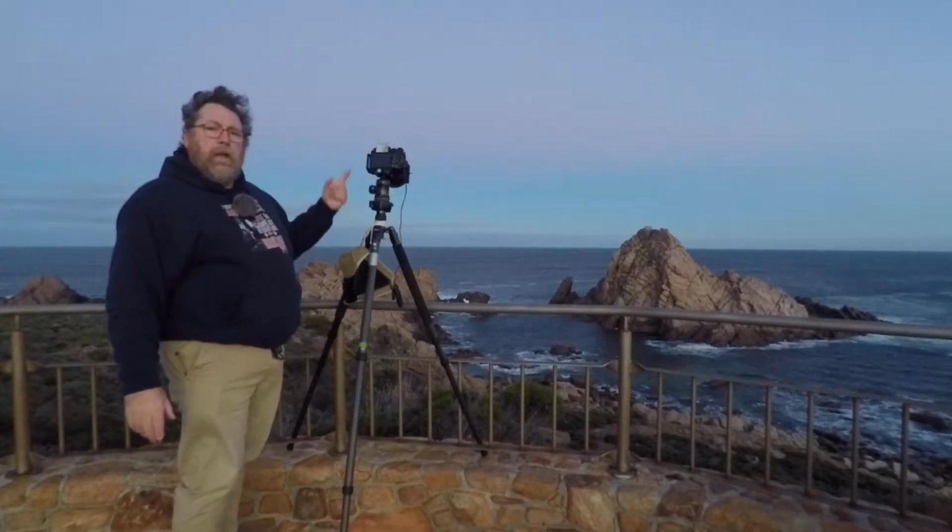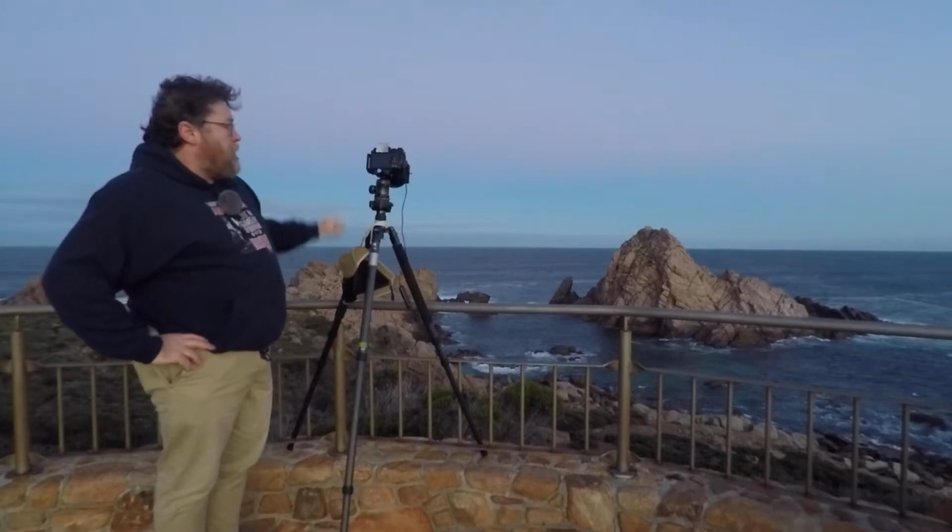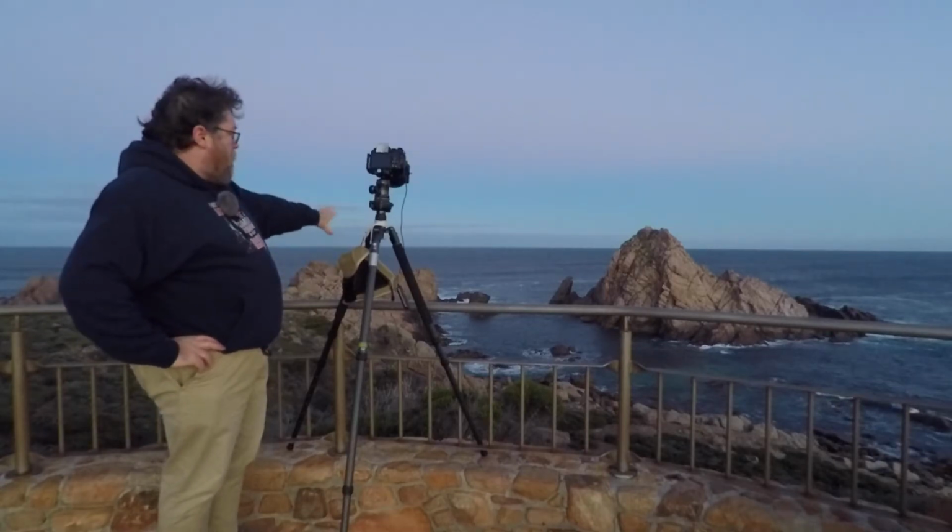I've got the Pentax K1 here with a 24-70mm Pentax lens on it. I've got a polarizing filter on it, not to polarize the sky because it's really not going to have much effect in this low light, but to take a couple of stops off so that I can slow the shutter speed down. I've also got a two-stop neutral density graduated filter on there, just to darken the sky a little bit and balance it out with the darker sea and the foreground.